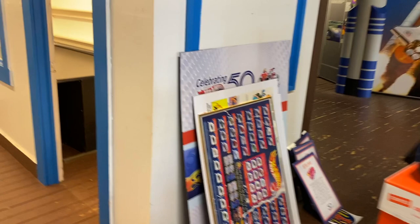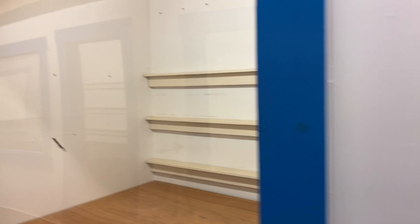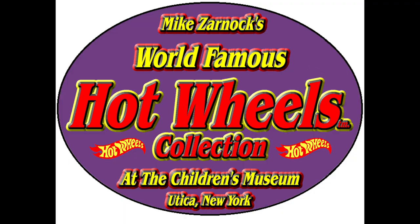I've been here at the museum a few years. We came back like 2 years ago under new management, and we had a great time. Really, really good bunch of people. This is the only room left that we have to pack up.